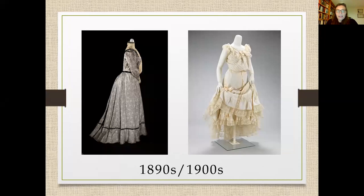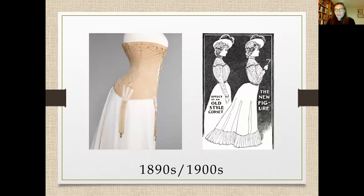And we'll wind up with the 1890s, 1900s. The 1900s see this really unique silhouette, which was called the S-curve or the monobosom or the pouter pigeon bosom. Basically it's like having a poofy bust up front and then your bottom sticking out in the back. And so the key to this is a certain type of corset that reinforces that. And there's an advertisement from that era, the old style corset.